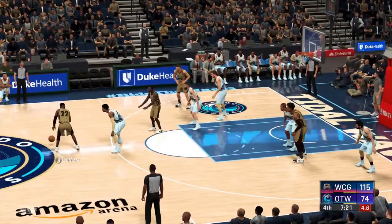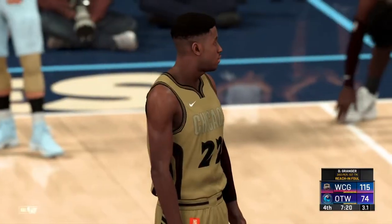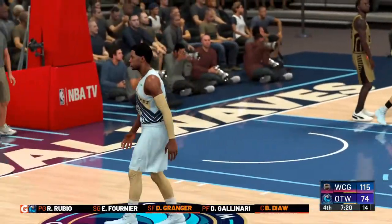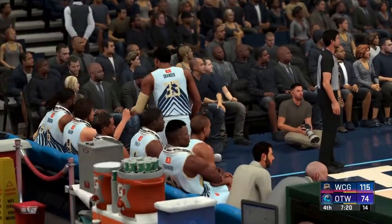Down to 5 on the shot clock. And Danny Granger gets the whistle that time. That's his 3rd foul of the game. Yeah, clearly a foul of frustration right there. Jokic has checked in for Orlando. Marion comes in for Danny Granger.